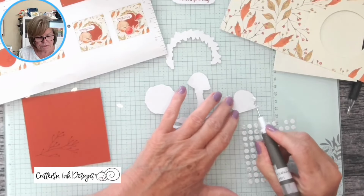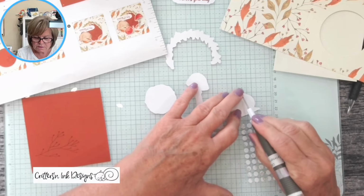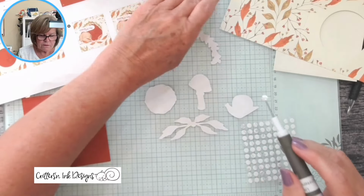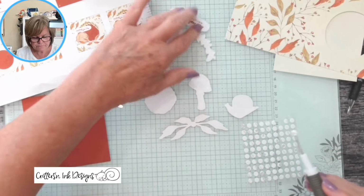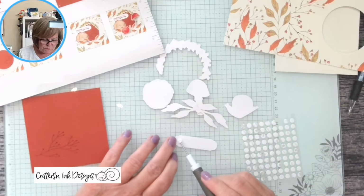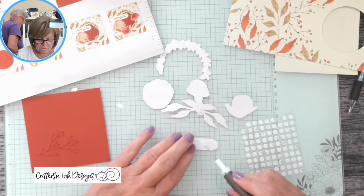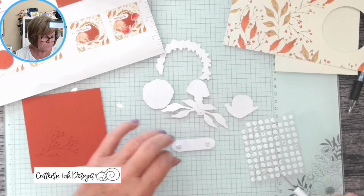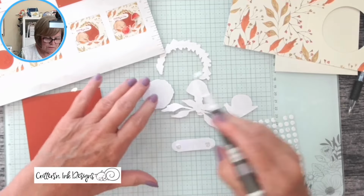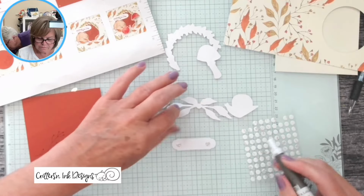Do you want to do the next one? Sure. Oh, these need dimensionals. This needs dimensionals too. No glue dots for this one. Here. And this one. And then glue dots on here. Just watch yourself.